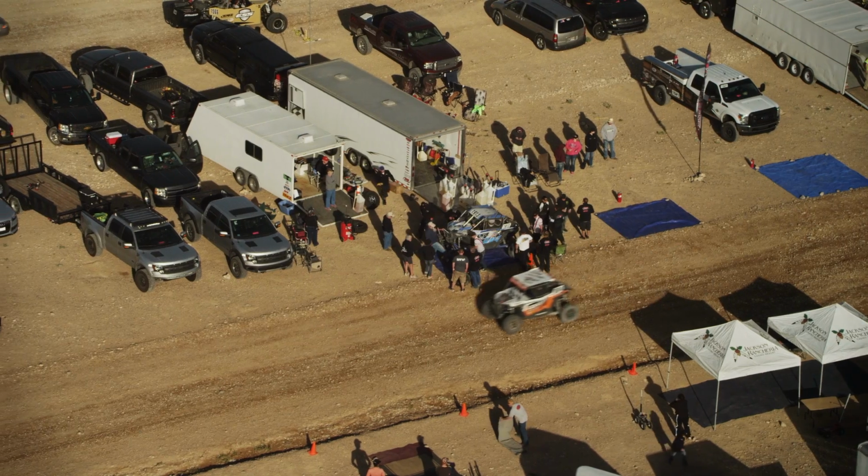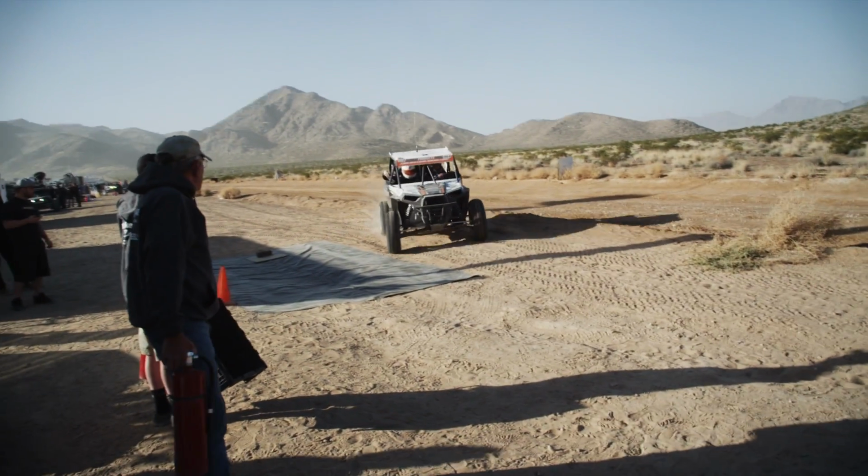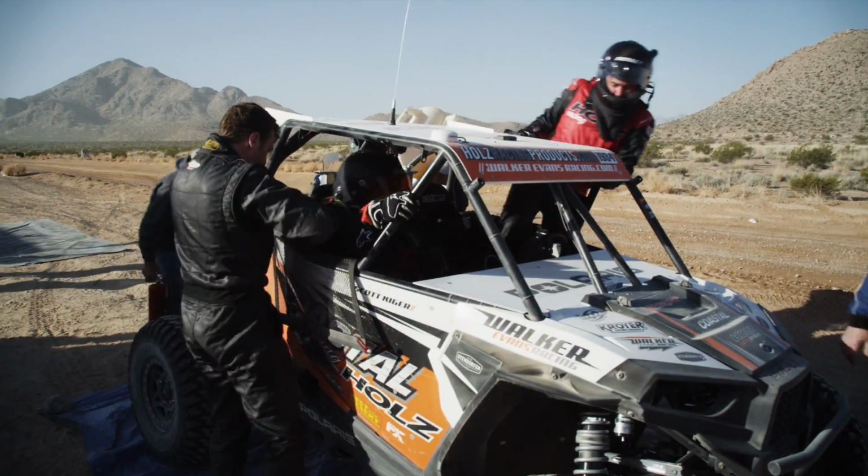Scott's got to get in his plane and fly to the East Coast to race at GNCC this afternoon. So far so good. We're running the new XP1000. So far I've had a good clean lap, so hopefully we can keep it.